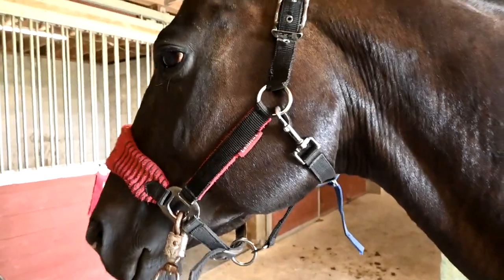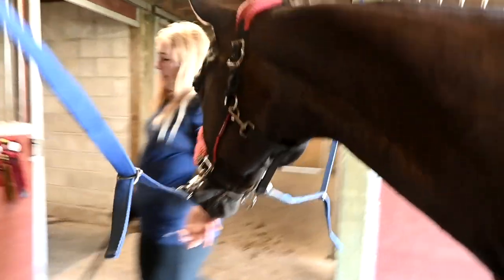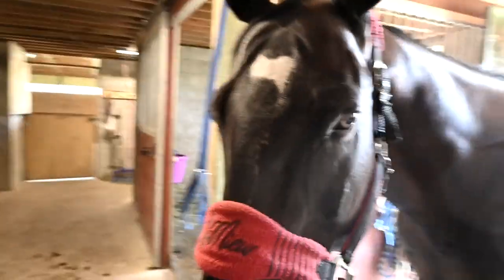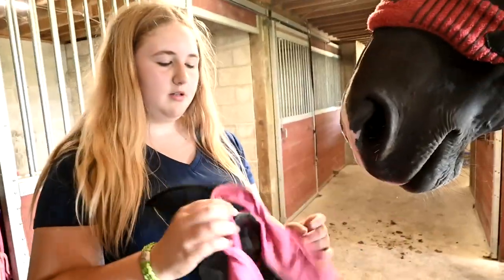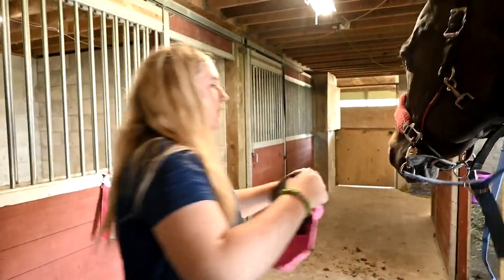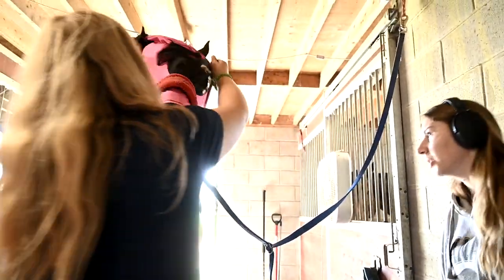Are you ready to go back out with your friends? He's like, no, I want to go in my stall. Yeah, put his fly mask on. He gladly came for me. This guy actually looks forward to going into his stall. You like your stall, huh? So if you put it on him, you ride him. He might not be your horse. He doesn't know how to spin. He does, he's a spinner. He just doesn't know how to tell him.